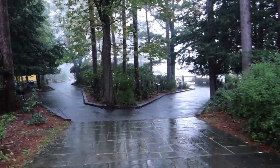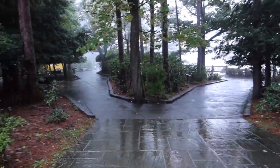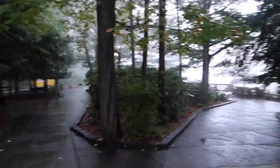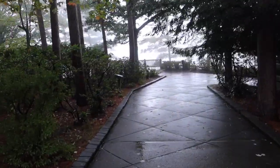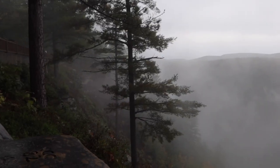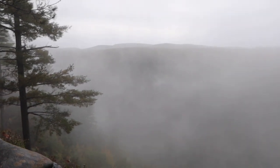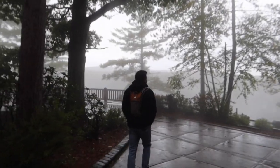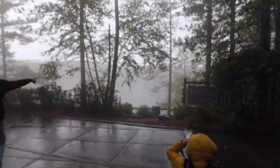It almost looks like there's a lake, or maybe it's too foggy and you can't see anything. Oh no. It's gonna be so disappointing. You literally cannot see a single thing. I think it's just fog. So a little disappointing, but I guess that was expected. It is what it is. That's like a turkey path.